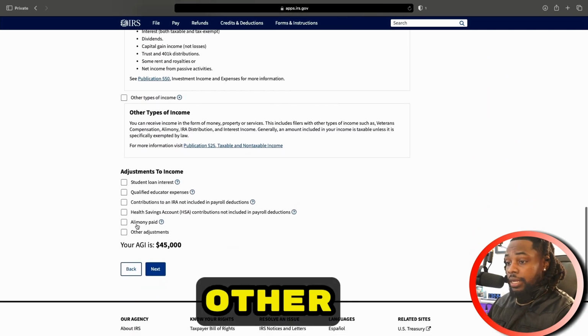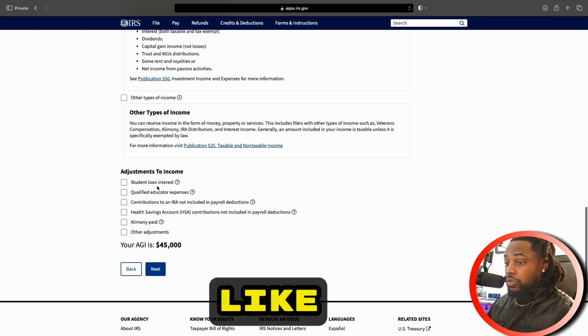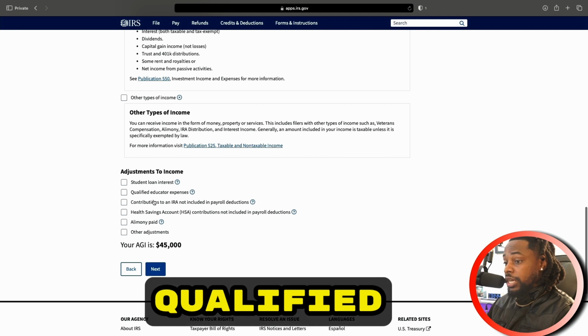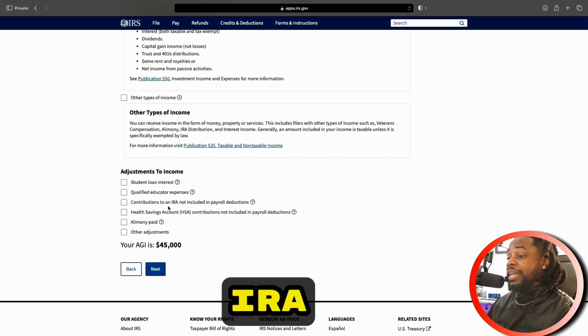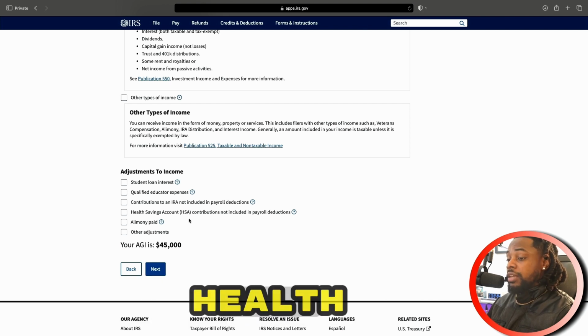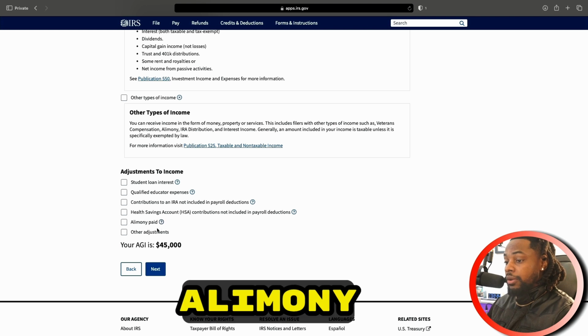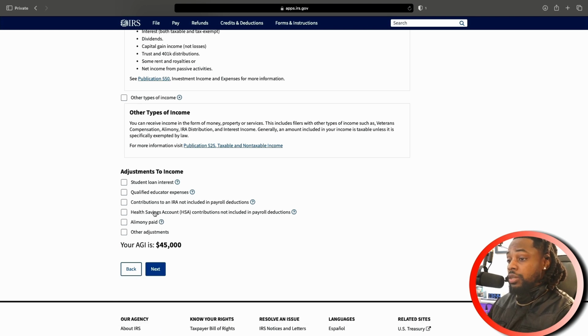I don't have any other income to add here, but if you had adjustments to income like student loan interest, qualified education, educator expenses, contributions to an IRA not included in payroll deductions, a HSA, a health savings account, alimony paid, or other adjustments, this is the adjustments to income that you would enter here.